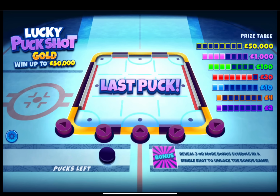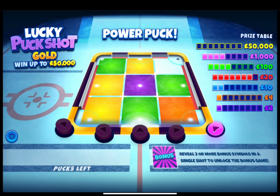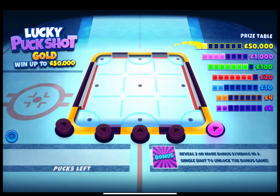Already onto the last puck. And as I suspected, no luck unfortunately from Jamie today with Lucky Puck Shot Gold.